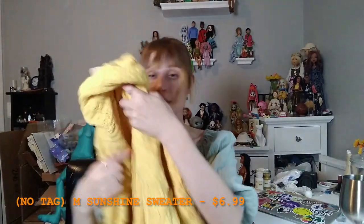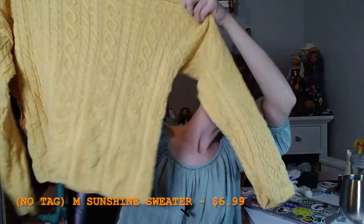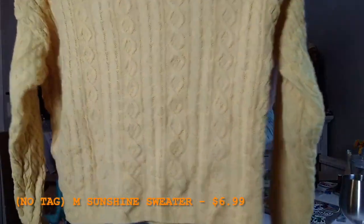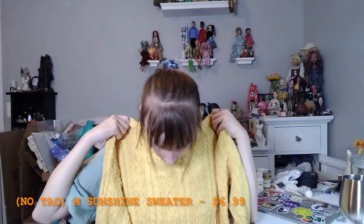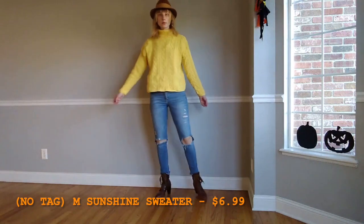So, first up is this adorable turtleneck sweater, which feels like 100% cotton, and it's long-sleeved, seems kind of cropped a little, and the sunshine yellow just made me smile.